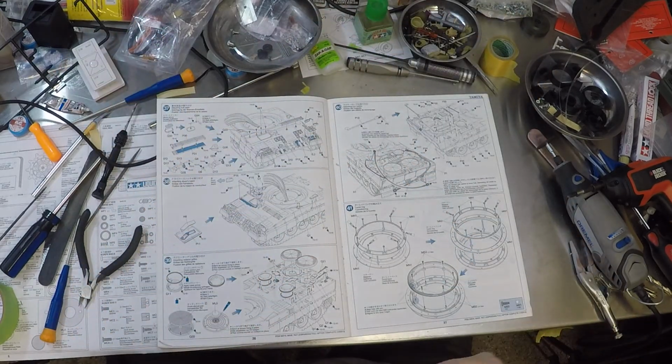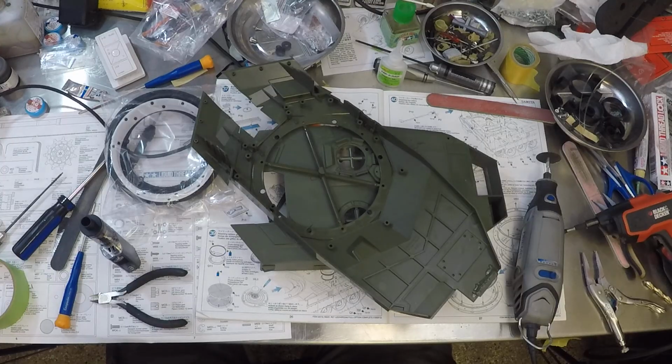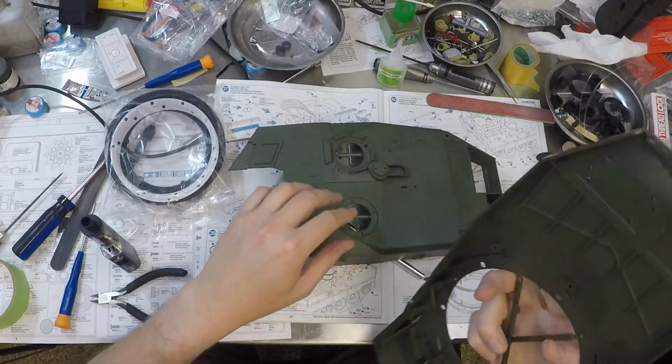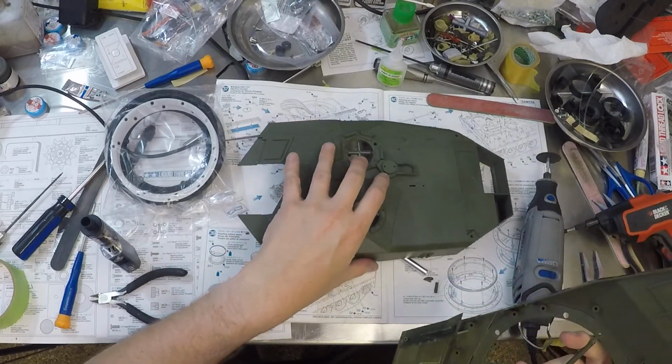Okay, I'm gonna do a turret ring and a couple other things. I'll be back. Alright, so I was feeling ambitious before tackling the ring of greasy balls, and I did the tab mod, okay? Not that hard, guys. Really easy, actually.